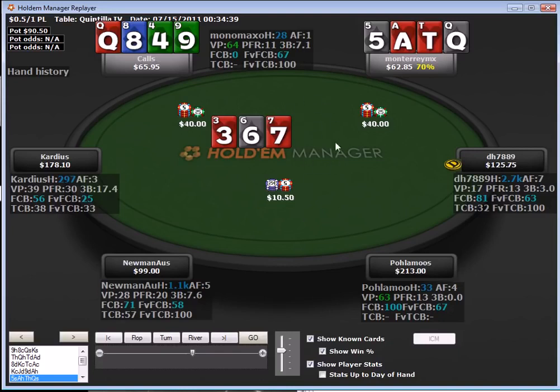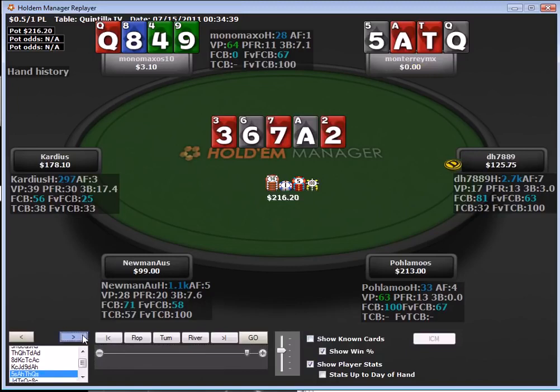So yeah, it's usually just gonna make sense for them to just check fold the turn instead of check calling and trying to then check call again on the river. So yeah, be careful with bare straights on these board textures. And I win.